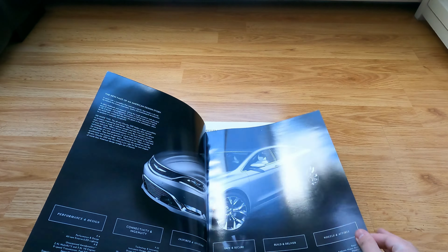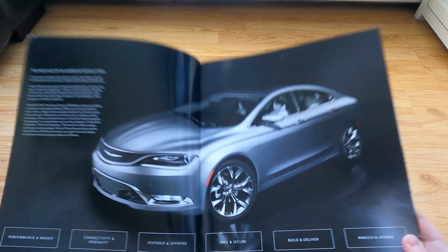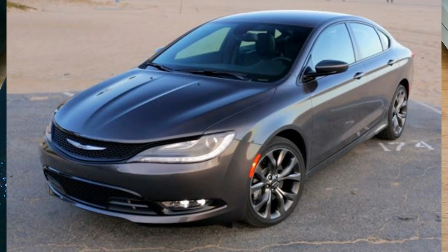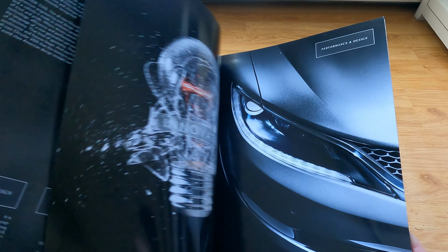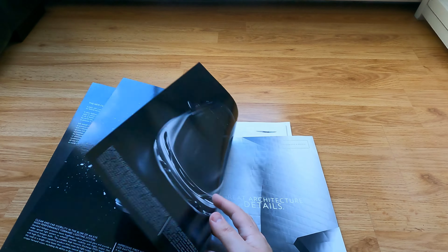And let's start with this giant brochure. Look at this thing. Now you can comment, if you don't like it, that's okay, but I do. The styling, the curves, everything. It's difficult to hold with one hand. This thing just wants to fall out.